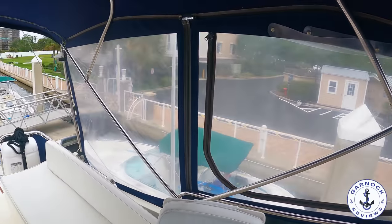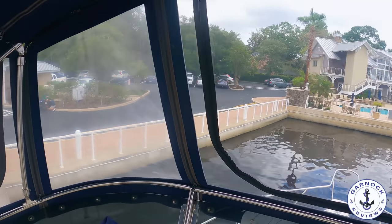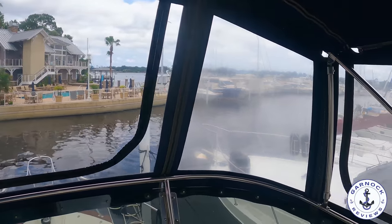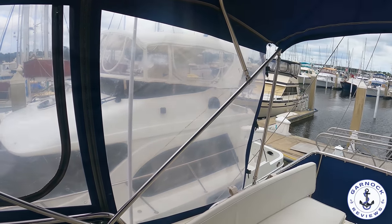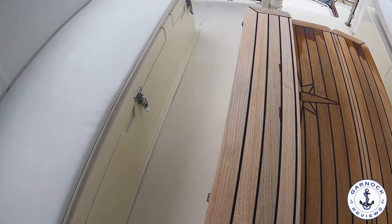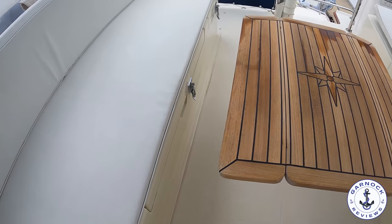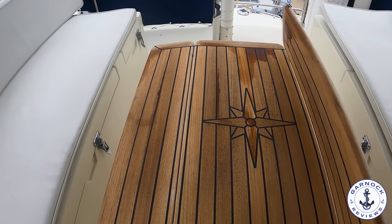And as for the canopy, I like the fact that you can roll these up in sections, but also you can obviously remove this completely if you wanted to. And compared to some boats I've been on, it's got quite a solid framework as well. And then another feature of the flybridge I like is there's a cockpit table in the middle, but this has got leaves that you can open and close, so whenever you want to keep that easy access to the flybridge, you keep it closed up.